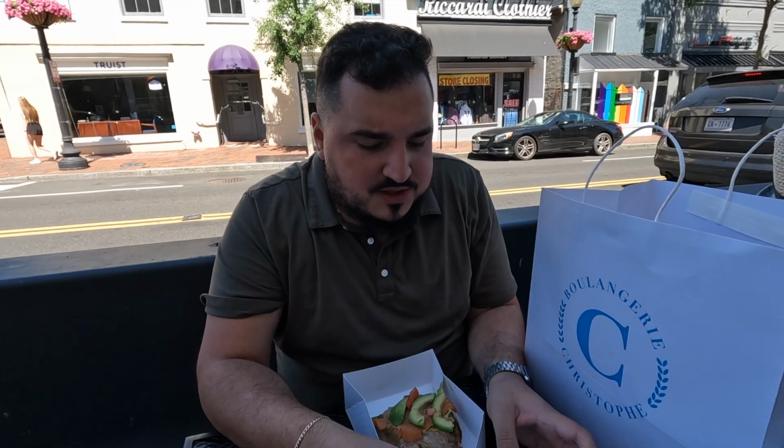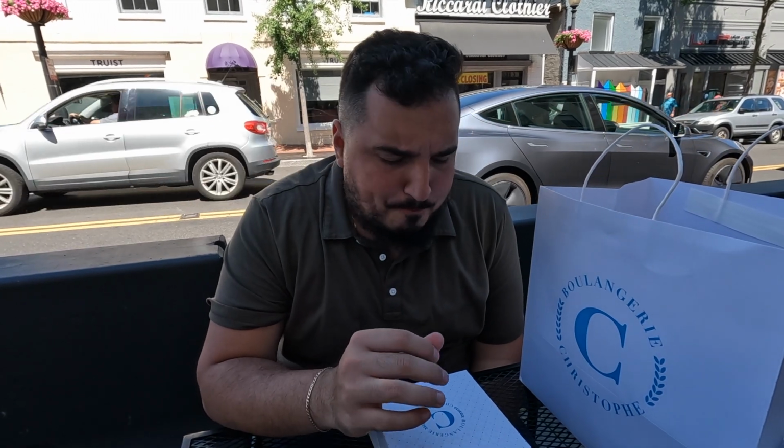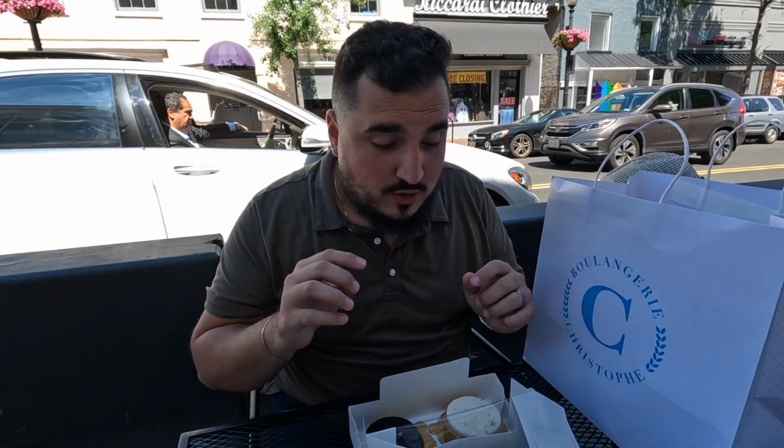I don't think the mic does it justice because I don't think it can capture it since I haven't been able to upgrade the mic from the GoPro yet. But the crispiness of when you bite down and it literally just dissipates right after. Amazing. All right, guys, finally, so we have two desserts left.